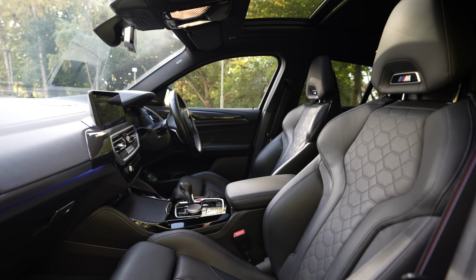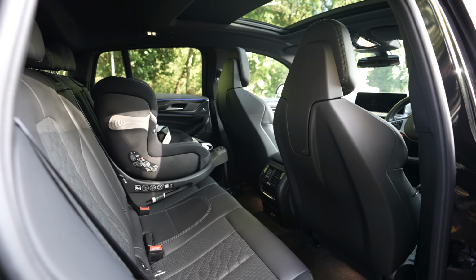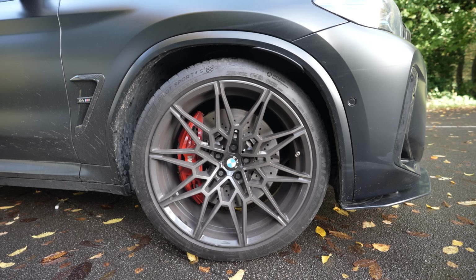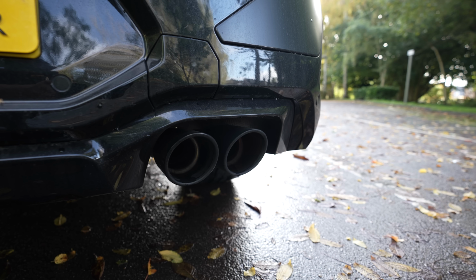It is a daily. As you can see in the back, I have got my boy's car seat. Yes, my son Cassius is over a year old now. One day he'll make it to the channel. And yes, as it stands, it is winter and the car is absolute filth. But it's a daily, and that's how we like them.